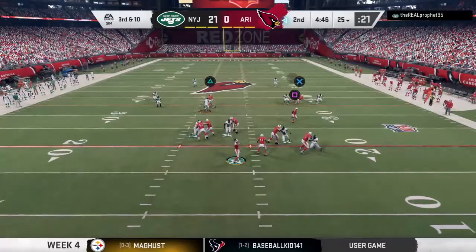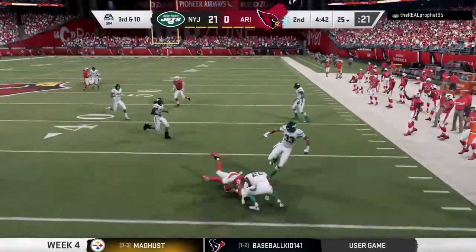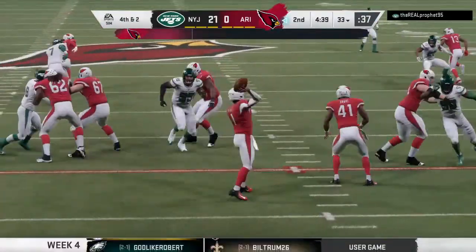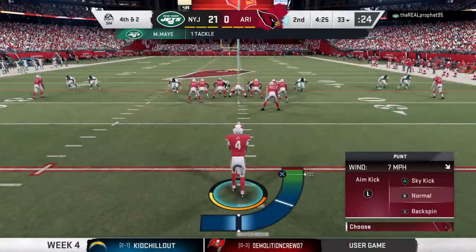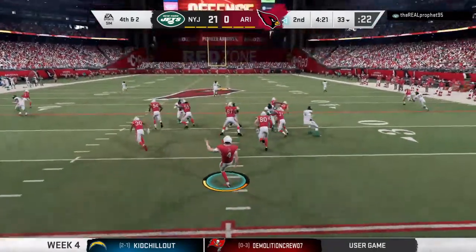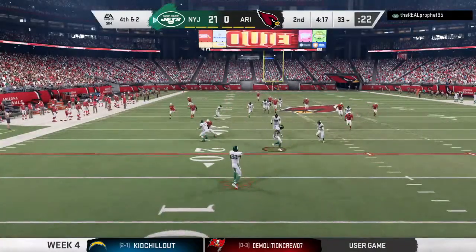On 3rd down, Murray. Complete. Richardson has it. And he will get him down a couple yards shy of the 1st down marker. A nice tackle coming up from his free safety spot. It'll be a gain of 8, but it'll also lead to a 4th down. Here's Andy Lee now as he's on to punt for Arizona. He's been a busy man here in this first half as he gets it away.